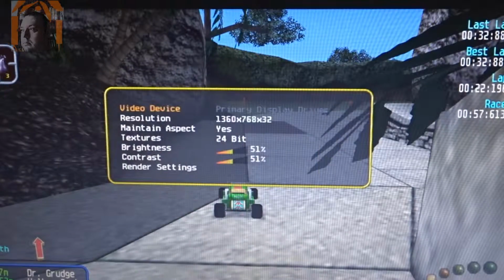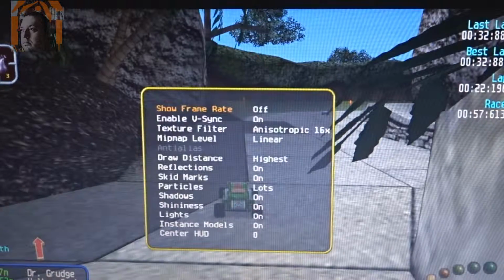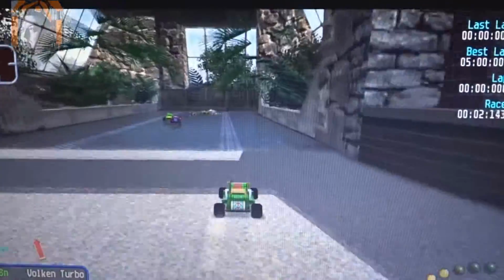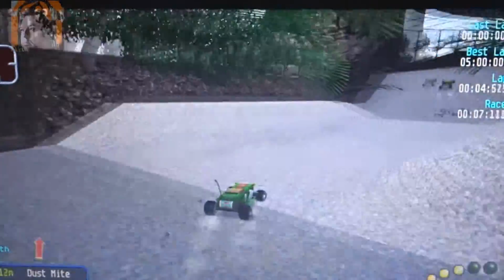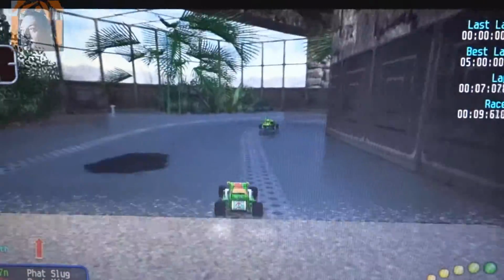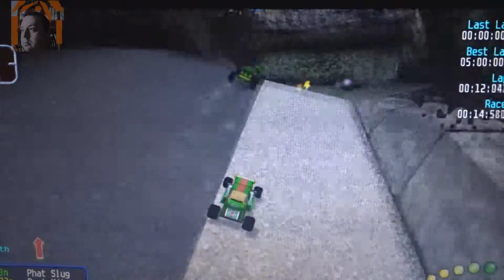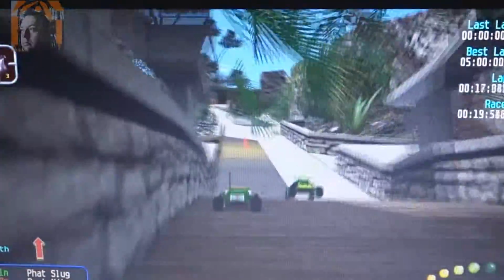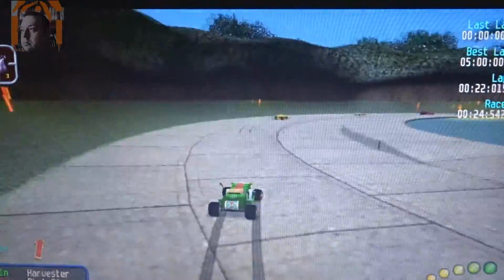Next game, Re-Volt. Running at 1024 by 768, 32-bit color, 24-bit textures, and you can see the rest of the settings right here. Good settings for this old game. And yeah, it runs very good, no issues whatsoever. It looks very good, and it feels very good, so it must be good. It is good. Sorry. Alright, yeah, Re-Volt, another game that runs great.